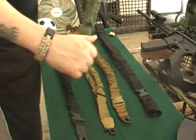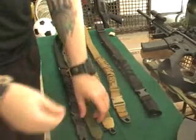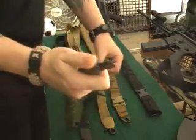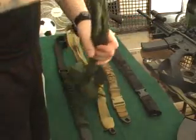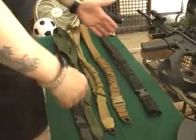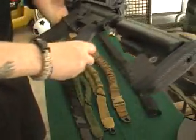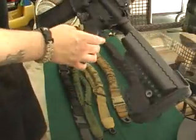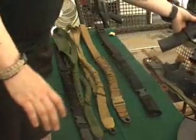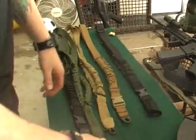Right here is a pretty standard bungee single point sling. And it's got a pretty simple connection right here to whatever kind of sling swivel or system you have set up on your rifle. Now, going into this single point sling real quick here, before I get into the specifics, most of my firearms are streamlined to carry or to use the single point sling. Say, like on my ARs, I'll have the ambi sling hookup attachment right there. QD attachments are awesome, definitely.